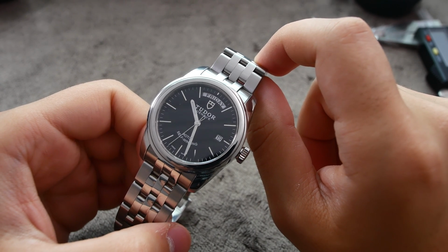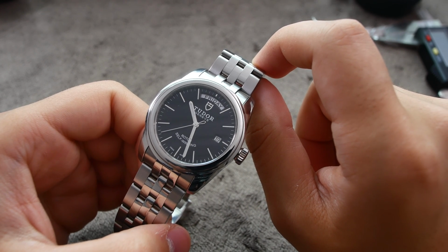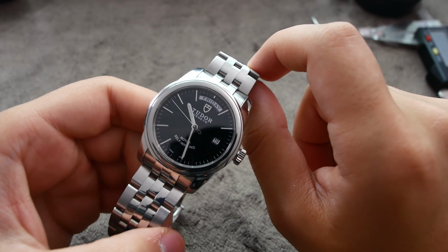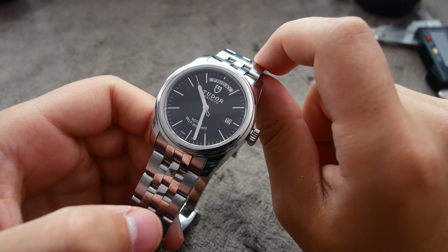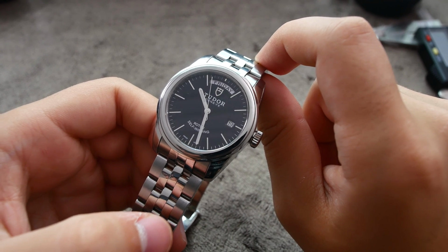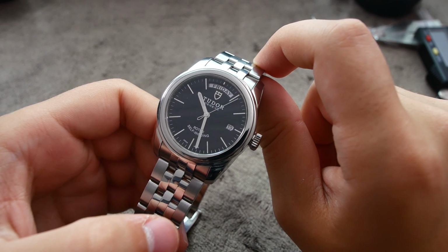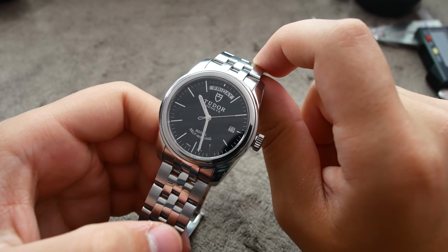It is wound in terms of the automatic rotor via a bidirectional rotor, which means it is quite a quiet movement. Not a whole lot of sound coming out of it, which is great. The watch beats at 28,800 vibrations per hour. It features 25 jewels and a rather, I guess you could say, boring power reserve of 38 hours. Although I have tested this specific watch and it reaches more like 42.